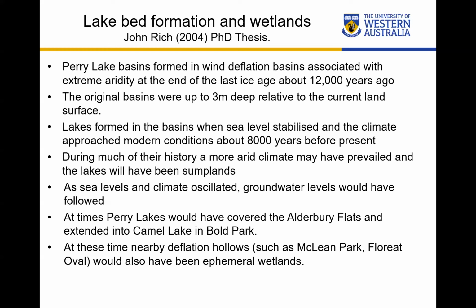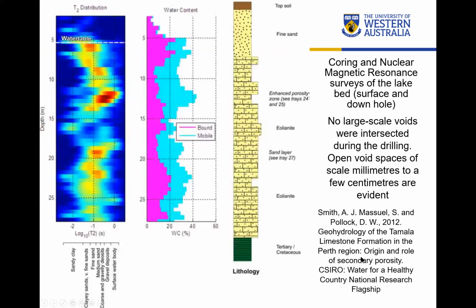So Campbell Lake, South, East and West Lake, and also all the reserve flats would have been all underwater in those periods. And also at those times, McLean Park and Floreat Oval, which are also low-lying areas, would have been lakes. So there would have been periods when there were very, very extensive lakes, and other periods when there was just what they call sumplands. So they would just have been swampy areas.